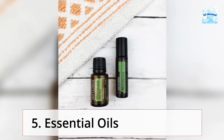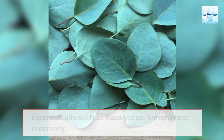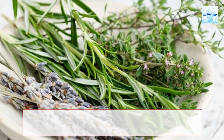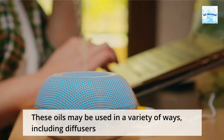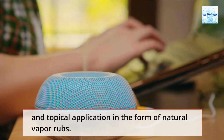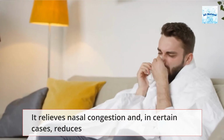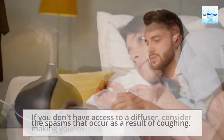5. Essential oils. Essential oils such as eucalyptus, lemongrass, rosemary, sandalwood, and even CBD oil, which are naturally derived, can be useful in fighting a chest infection. These oils may be used in a variety of ways, including diffusers and topical application in the form of natural vapor rubs. It relieves nasal congestion and, in certain cases, reduces the spasms that occur as a result of coughing.